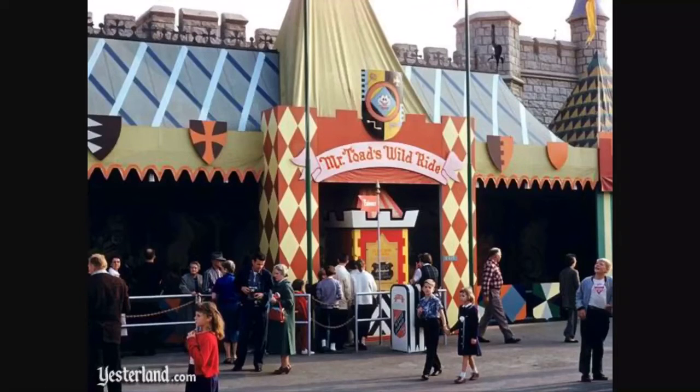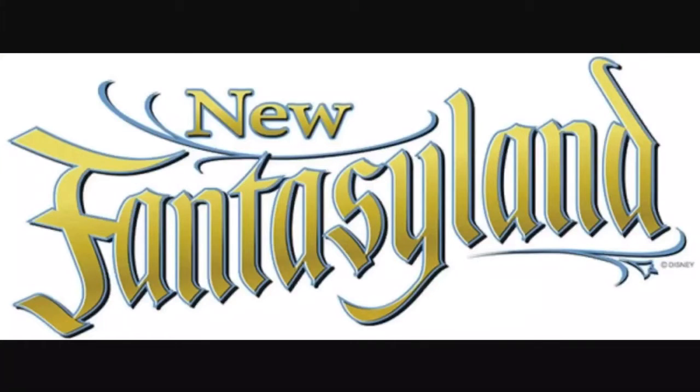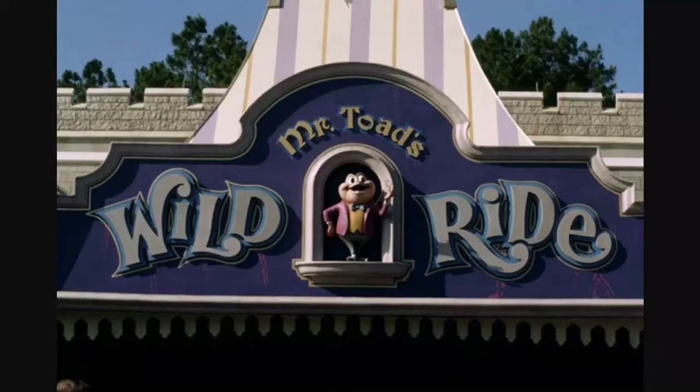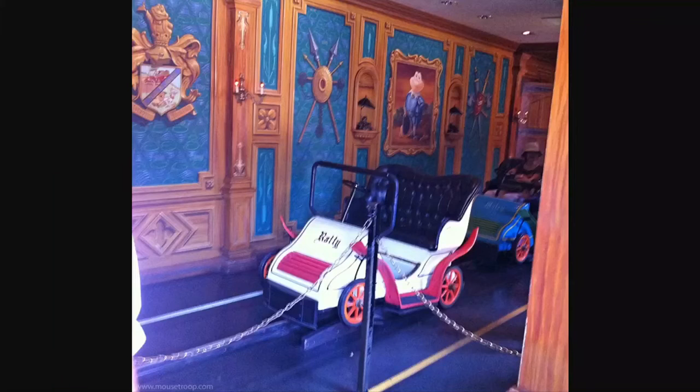When it opened, it had a circus-like tent exterior. When New Fantasyland opened in 1983, Mr. Toad, along with a few other attractions, received a new exterior. Walt Disney World's version closed on September 7, 1998, but Disneyland's version is still operating.